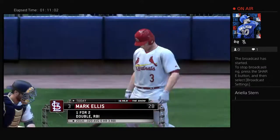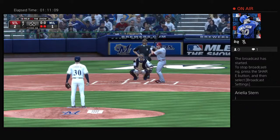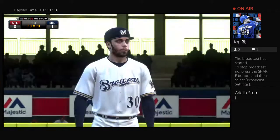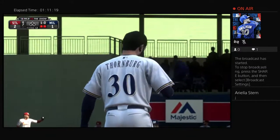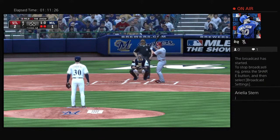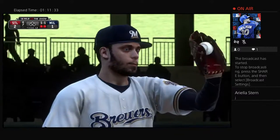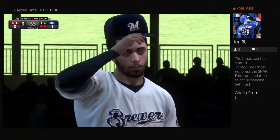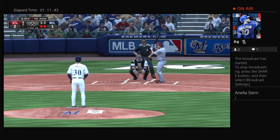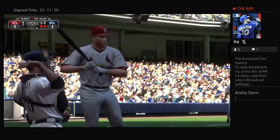Mark Ellis will dig in, 1 for 2 to this point in the ball game. First pitch coming. Here's a curveball that runs outside. It's ball 1. And he fires in a strike this time to make it 1 ball and 1 strike. Yeah, there's a good one right there, right over the top. Just fire that thing in there. Helping him out here as he swings and misses to fall behind a ball and 2 strikes.